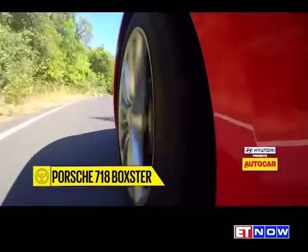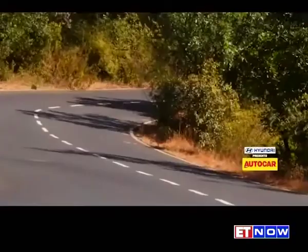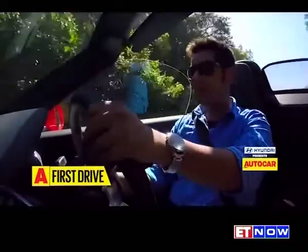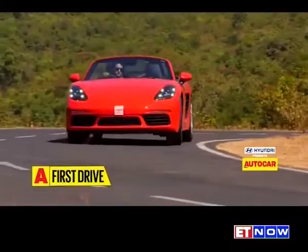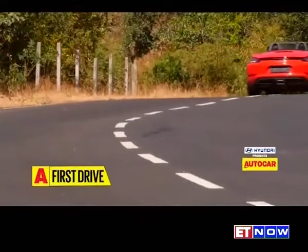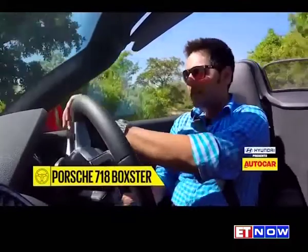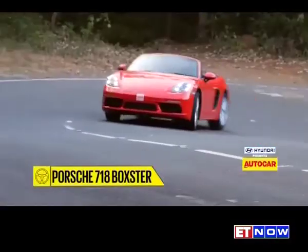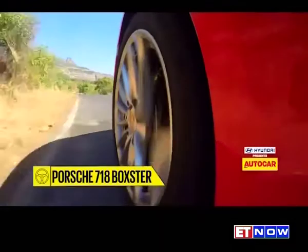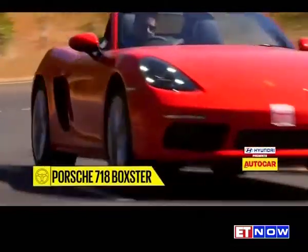The power delivery may be different, the sound may be different, but where the 718 feels exactly like how a Boxster should is in the corners. This car is just absolutely sublime. It's crystal clear in the sense you give it an instruction, it will do exactly that. No exaggerated movement, it is just sharp. The steering is brilliant, handling is exceptional, grip is exceptional. This is a car you can just enjoy driving day in and day out.